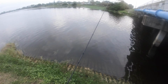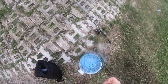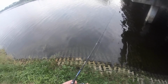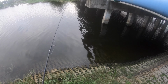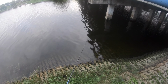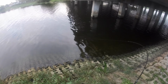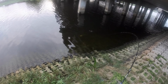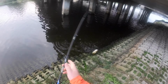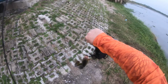Hooked up. Oh, no. First cast. Oh my gosh. Unbelievable. There we go, hooked up. First fish of the day. And what do we got? Looks like a nice peacock bass. Absolutely. Yes, it is. First peacock, baby. Let's do it.